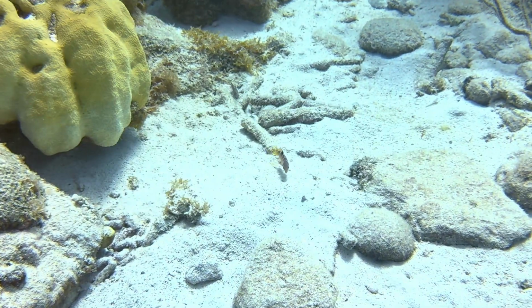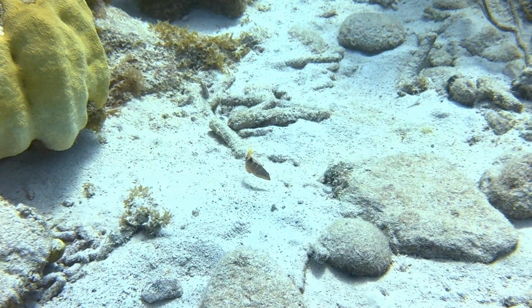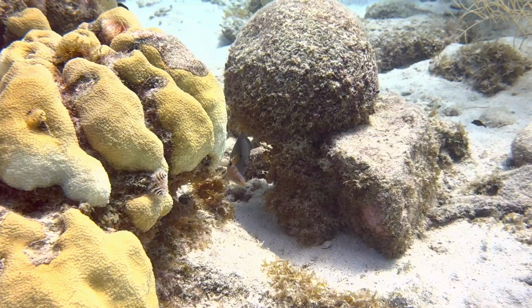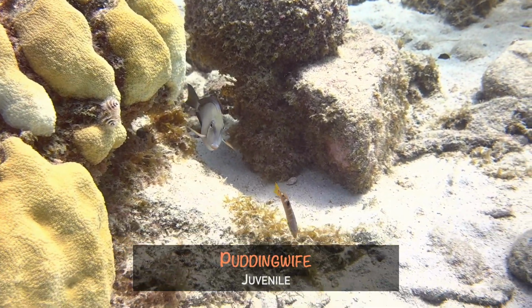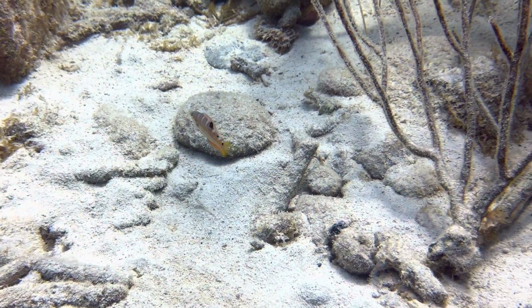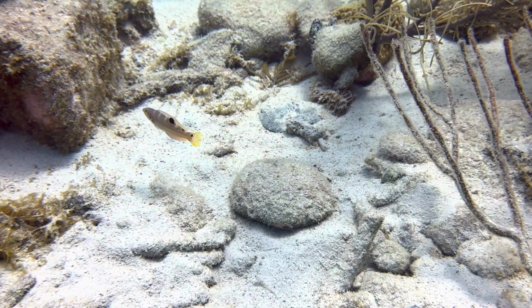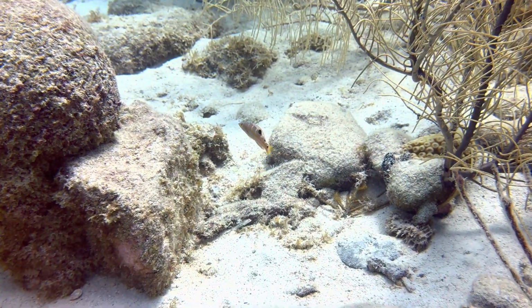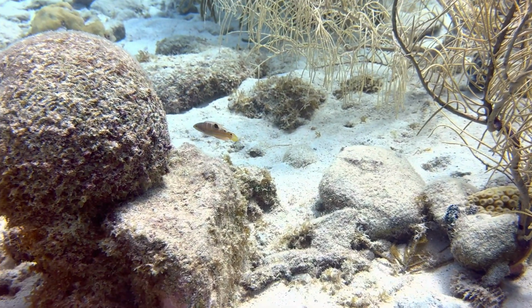We're certainly not going to end on a downer, so how about a couple of first-time babies? This is a juvenile pudding wife. We've seen lots of initial and terminal phase pudding wifes before, or should that be pudding wives? Either way, we added a juvenile to the collection.